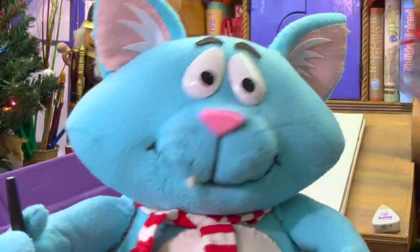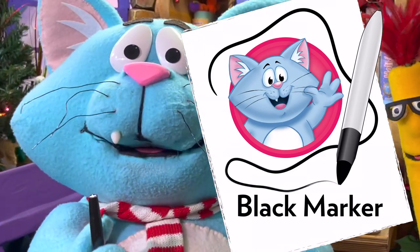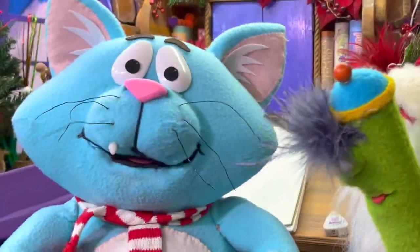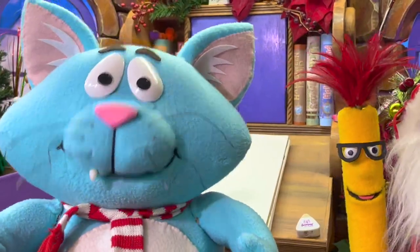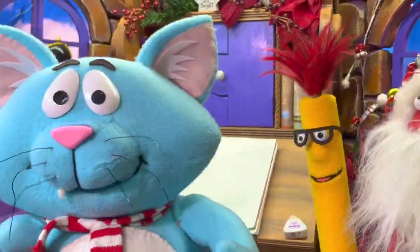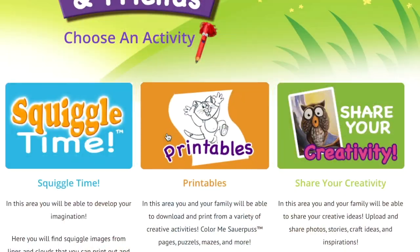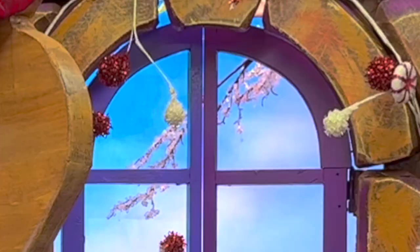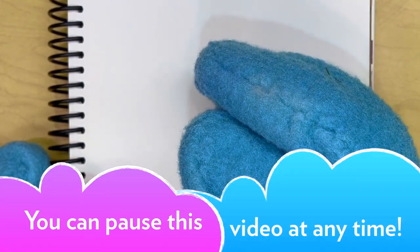For today's follow along, all you need is some paper and a black marker. I like to use a thin black marker for today's drawing so I can include all kinds of little details. And today's follow along can be found for free on my website in the printable section. Let's go, my pencil friends! And as you follow along, remember you can always pause this video while you're drawing.